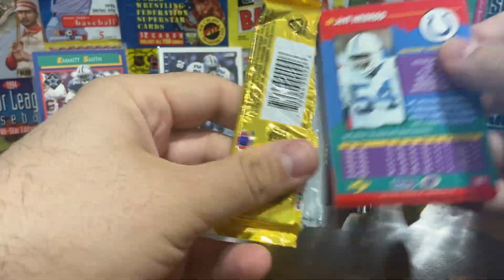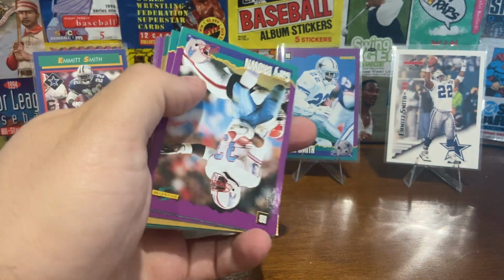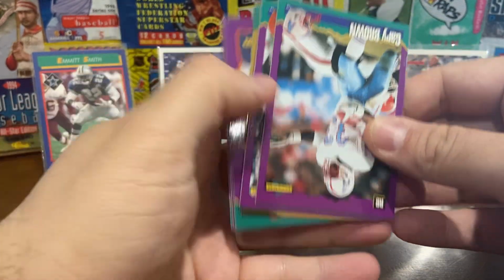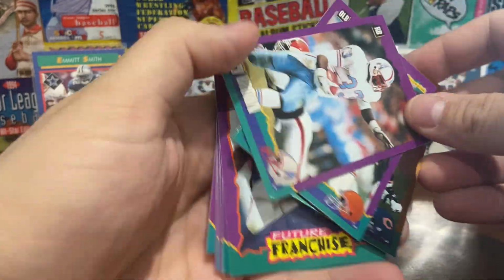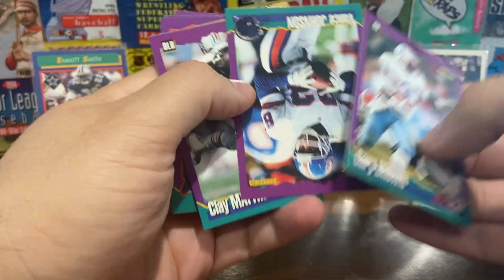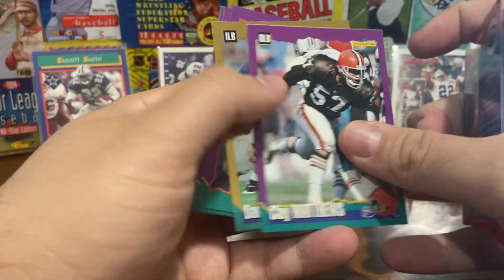Jeff George was a top pick in the draft. Cannon for an arm. Just never seemed to be a winning quarterback in the league. Always found a team, though. He bounced around a bit. Stuck around for a long time. But never really had that winning season.